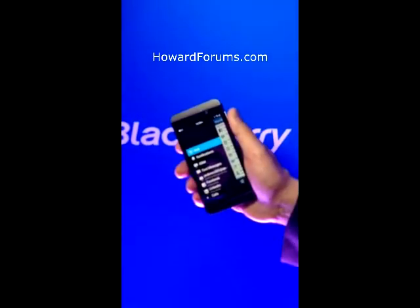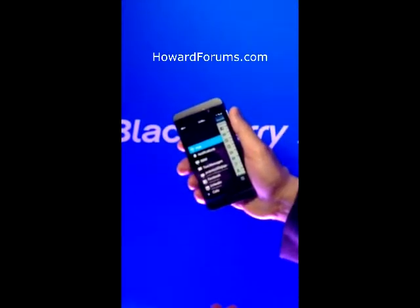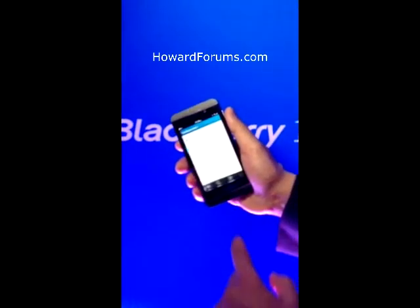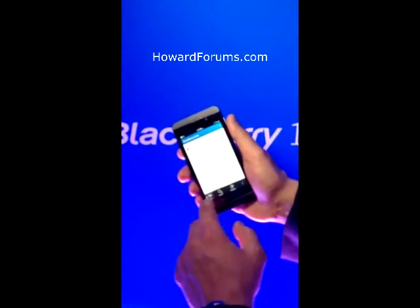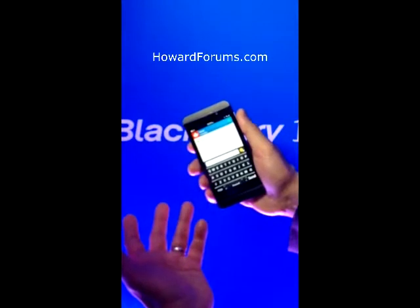With Blackberry Hub, we integrate all your messages, whether it's email, BBM, text messaging, Facebook, LinkedIn, or Twitter. It's all in one spot. I simply select a message, and now I can act on it.